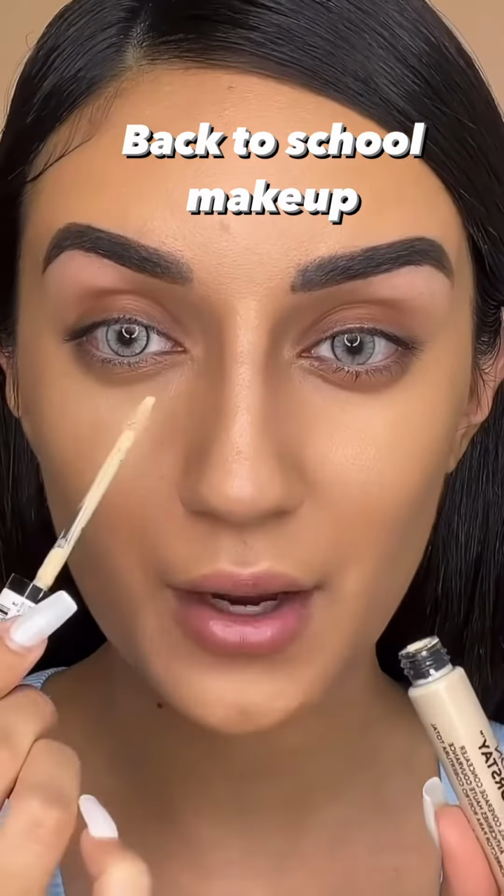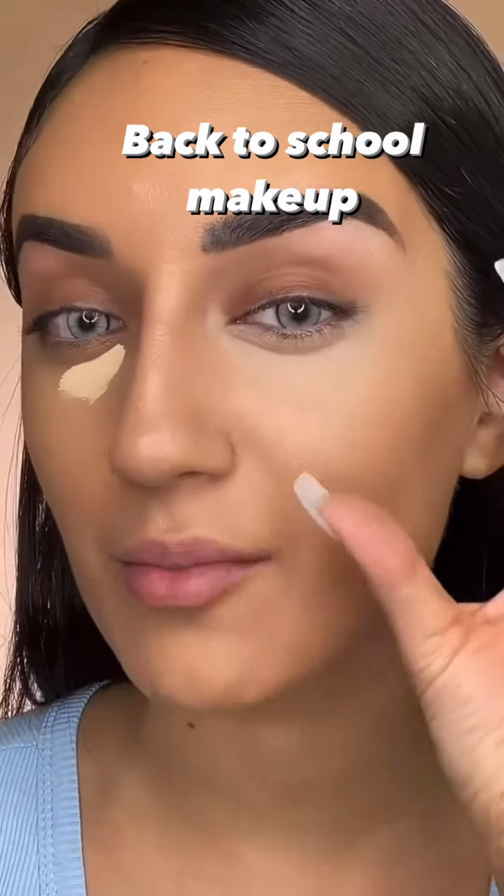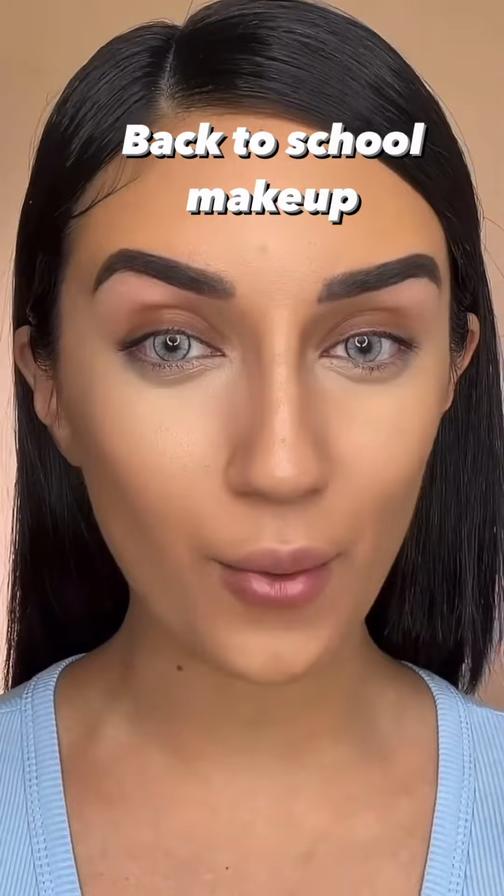For concealer, I'm going to be using Revlon Color Stay. This is a full coverage concealer, but it doesn't feel cakey at all. It has a beautiful glow. Just look at how bright and awake I look.